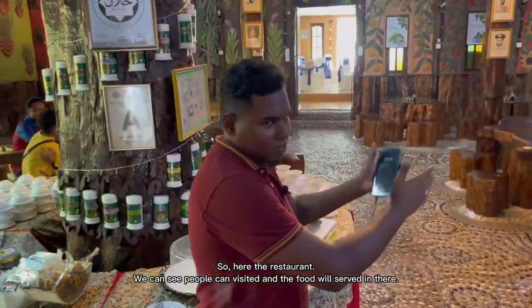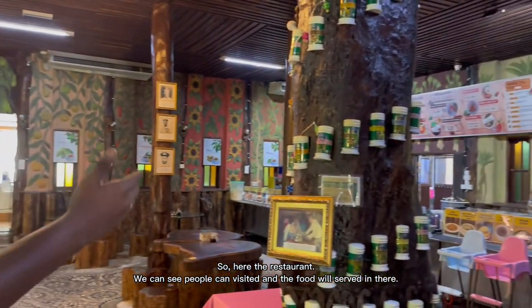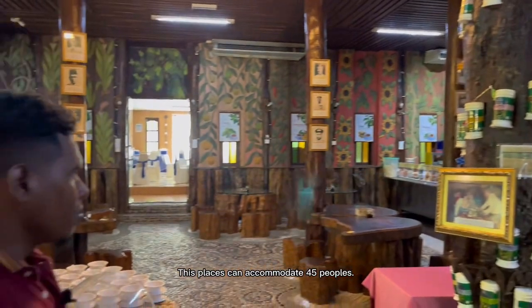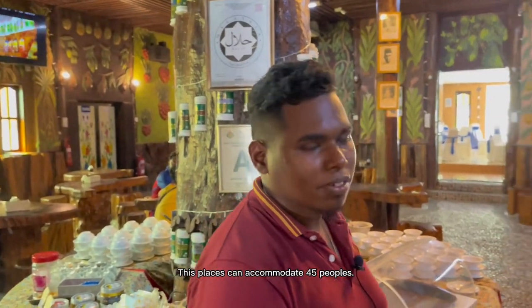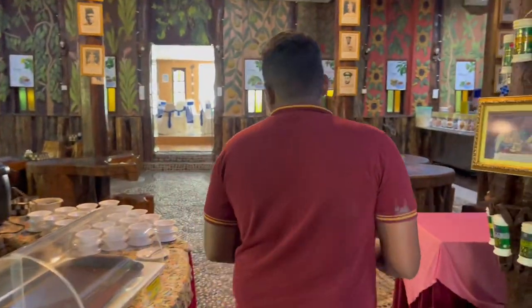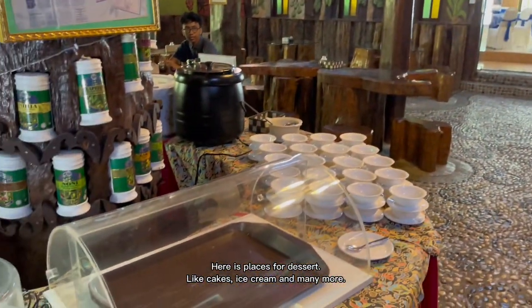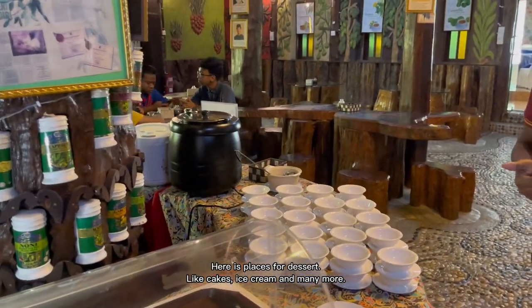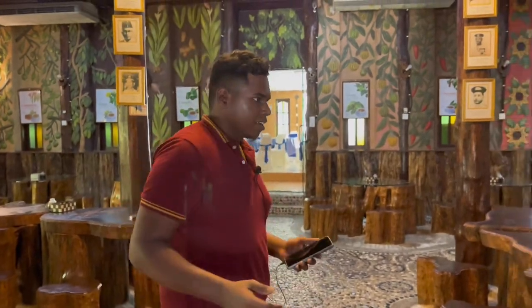So now, here is the restaurant. You can see, people can be seated and the food will be served from there. People can be seated here, for 45 people. Then here, this is the place for desserts and everything. There's porridge, cake and other things.